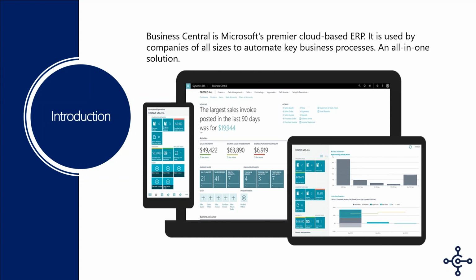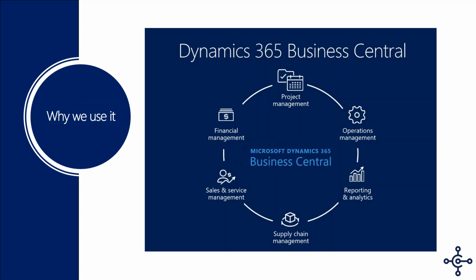But no matter what kind of business you are a part of, every business needs a financial management solution. Business Central's out-of-the-box capabilities include financial management, supply chain management, customer service management, project management, and more. This allows you to get an end-to-end overview of your business and your business processes, all through using one application.